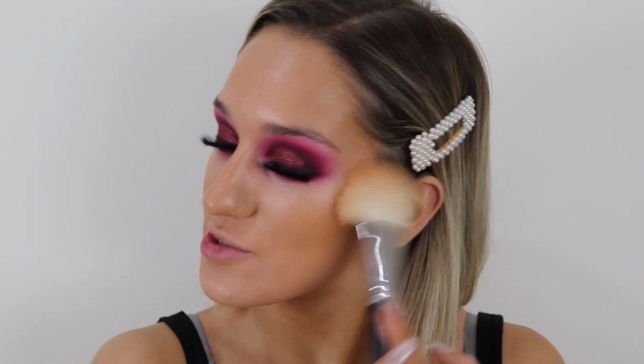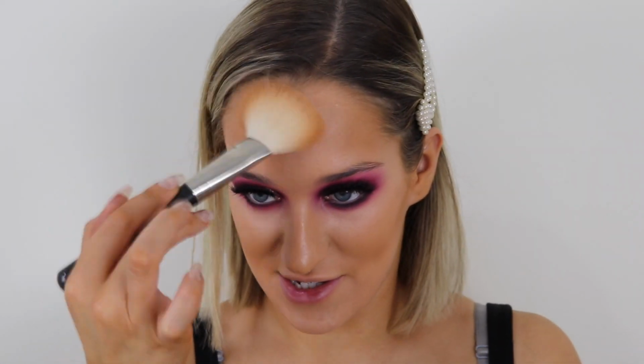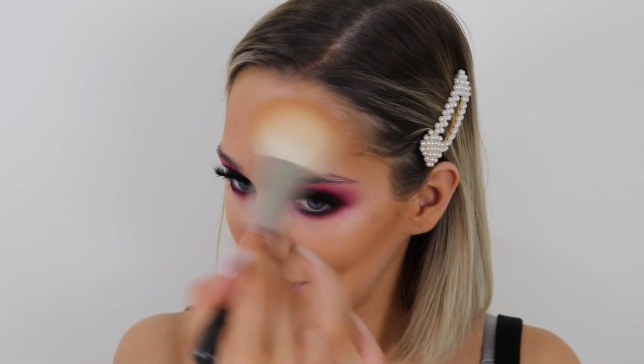I feel like with cream contour you have to use a quite soft bronzer on top, because you don't want something that's too pigmented, because I feel like it'll just grab a hold of your skin. So this is the second time I'm using this and I am liking it so far, guys. I got it in the Black Friday Beauty Bay sale. I think I got it for like £10 something.